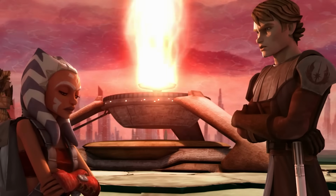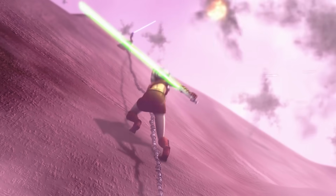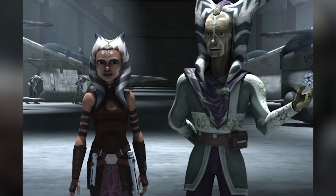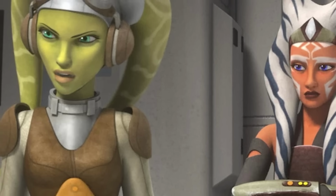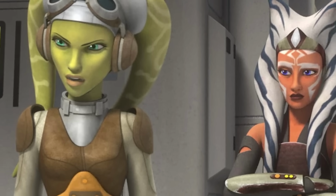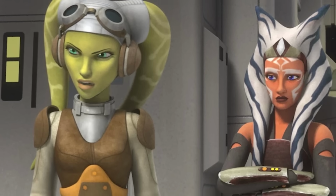Ahsoka Tano was around 14 to 18 years old at the very beginning of her recorded journey. She embodied very striking features that were signature to her Togruta heritage, holding an air of elegance and fierceness. Her eyes, a captivating shade of blue, glistened with determination and curiosity. The hallmark of her species, the Lekku, cascaded gracefully from her head, their snowy hue embellished by azure stripes that seemed to narrate stories of her experience and wisdom.